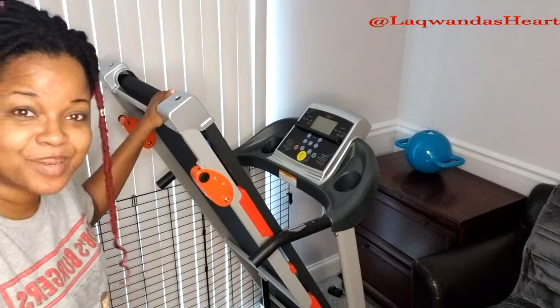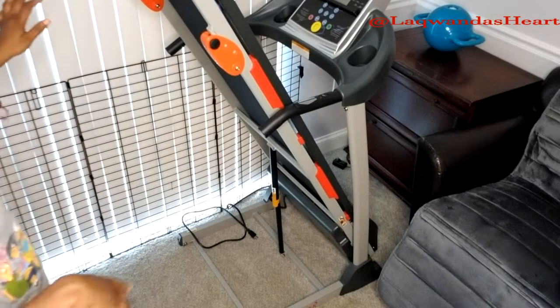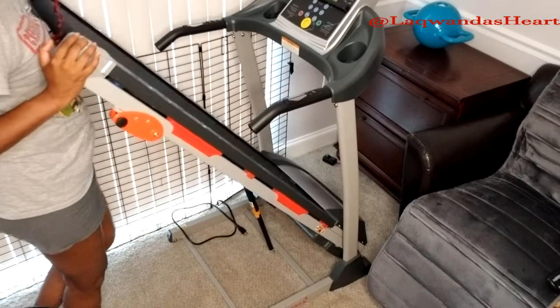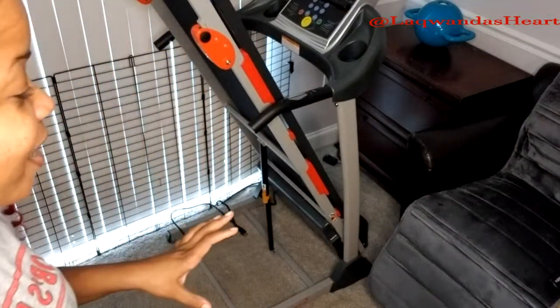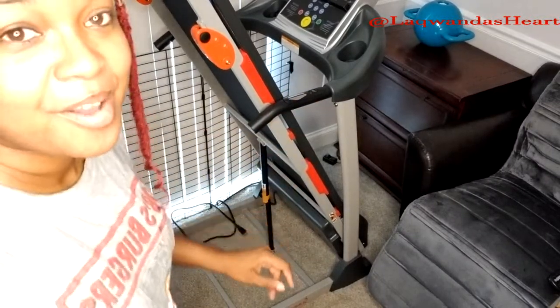So the biggest piece, as you can see, of my gym is this puppy right here. This is my treadmill. I got this treadmill off of Amazon. I got it specifically because it reclines and it lifts up, and I needed that for my small space. Now I'm going to maneuver the camera over this way, so bear with me.